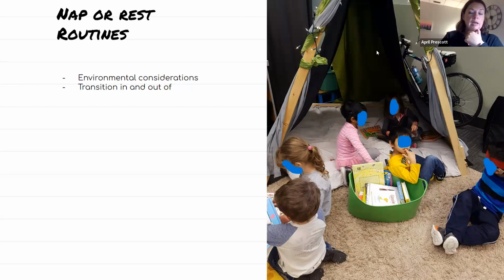It could also be a nice dark space. These gray curtains would close in the front. We had twinkle lights. Again, an opportunity to be restful during the day. Just the environment facilitated that.